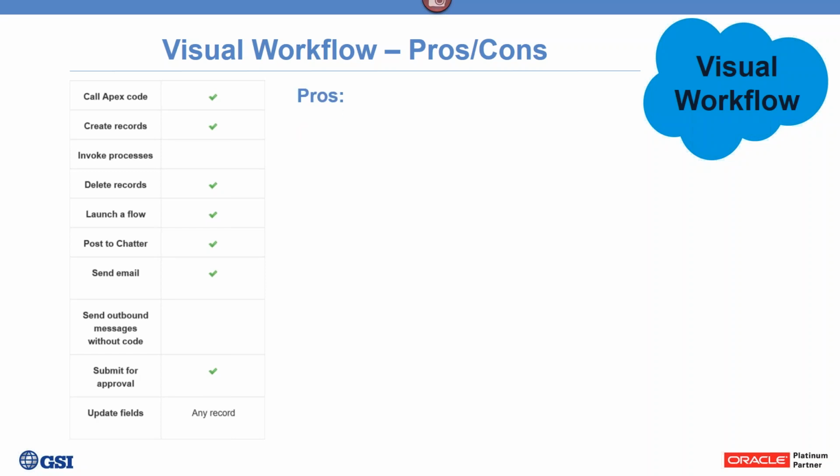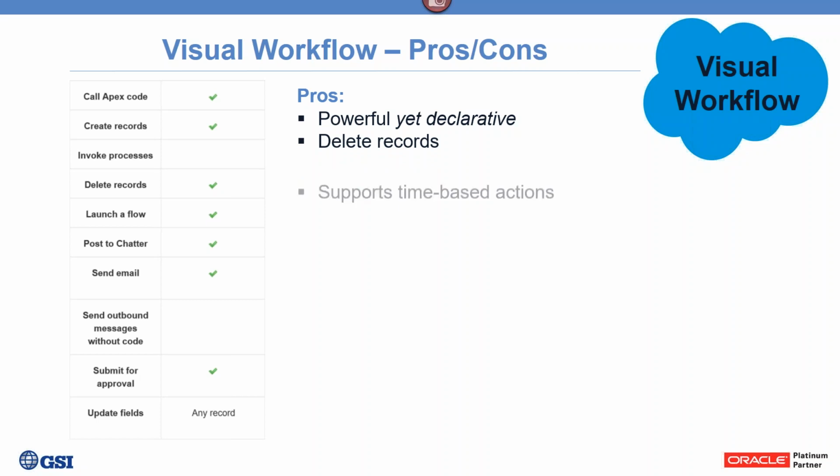Now, here are some pros when it comes to the visual workflow. It is very powerful, yet it can still be done declaratively without using Apex. You can delete records. That is really the only automation tool that allows you to delete records unless you're using Apex. It also supports time-based actions, just like Process Builder. And the other, as I mentioned, big thing is that it supports user interaction.